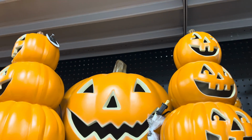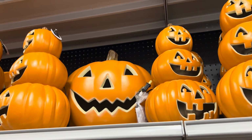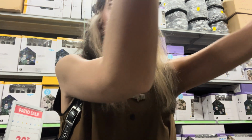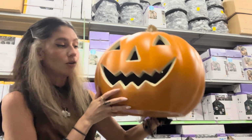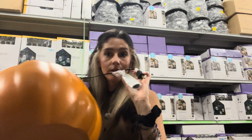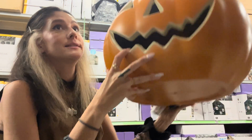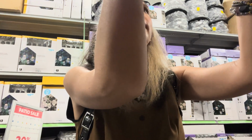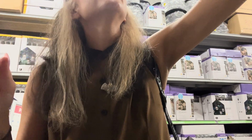Behind them, they have the really big guys. And we'll pull him out. Let's see how much he is. I'll put everything back, I promise. He is Gigantor here, $35. Huge. And also you can plug in, which to me, that's always a plus. So we'll just put him back. There we go. I'd love to take you home with me, but not this time probably.